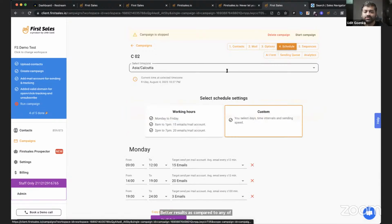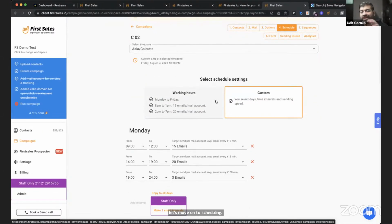Now, let's move on to scheduling. We have something known as a smart scheduler. The way this works is, again, we are the only platform in the world to have a smart scheduler.